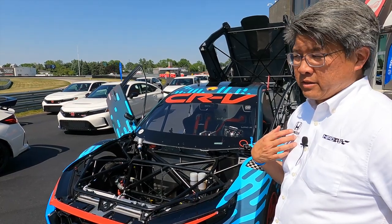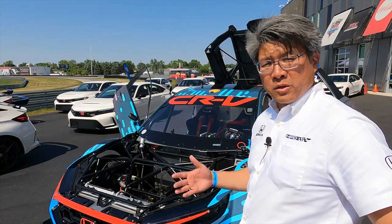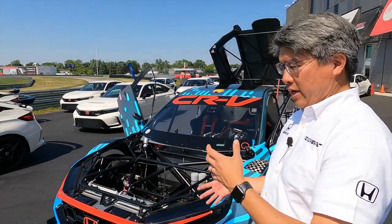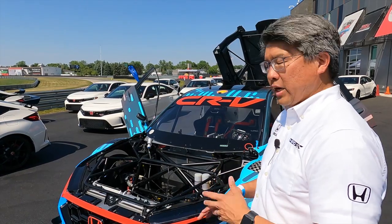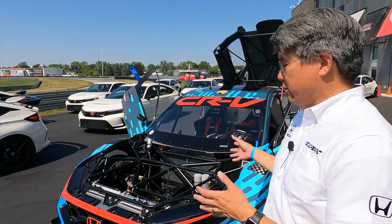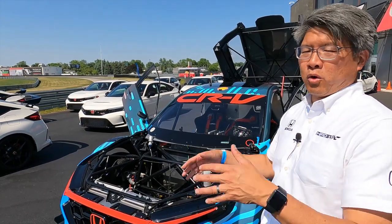Because we have to learn, as the auto industry changes, and racing is going to change with it, with new technologies, we have to build something where we understand how to integrate electrification and whatever else is coming down the pipe. We have to be ahead of the game. And this is slowly going to be morphing over the years into something more and more advanced.